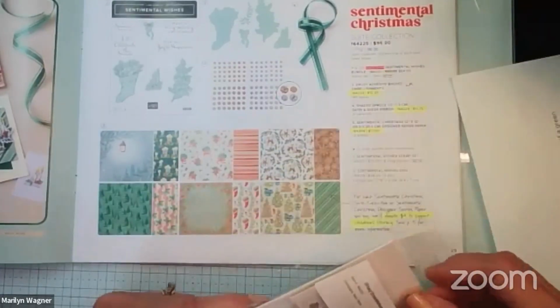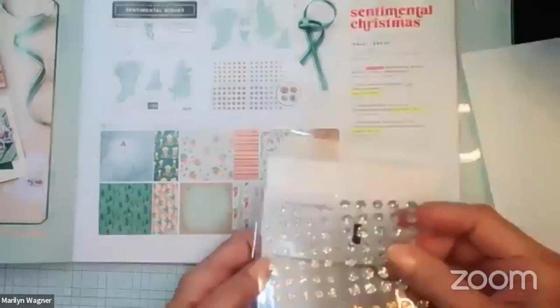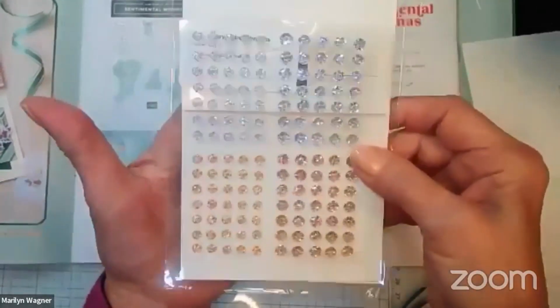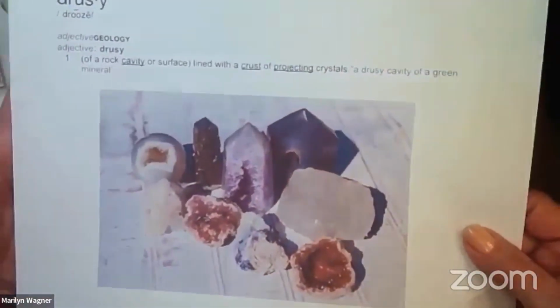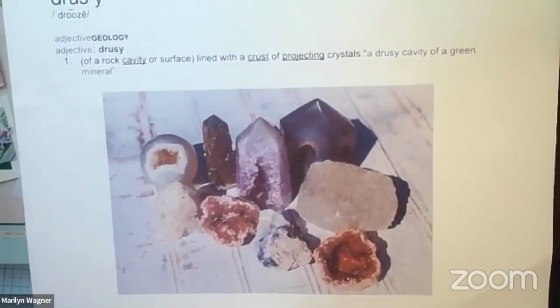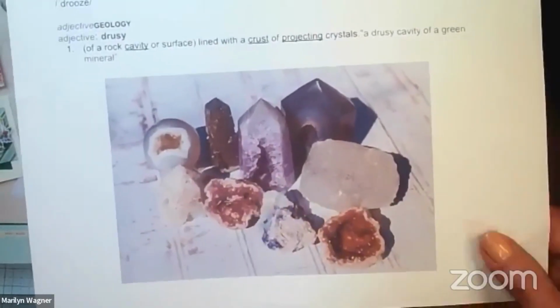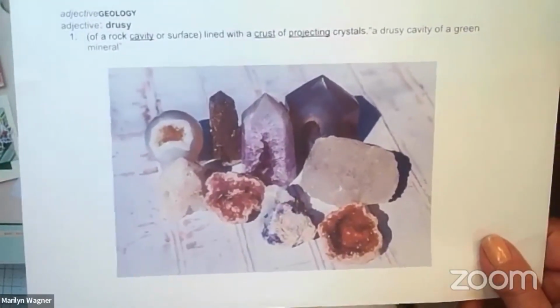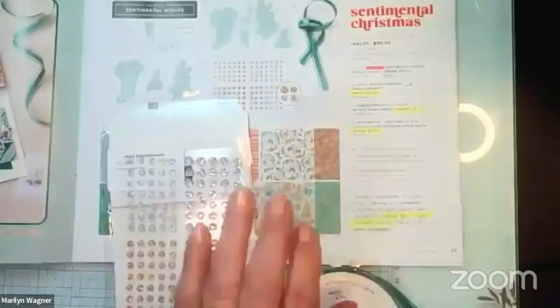The embellishments with this collection are the Druzy adhesive back embellishments. You can see how glittery they are, and Lillian was able to find for us the actual meaning of that. So if you were wondering where that word came from, like I was, it's based on how these rocks lined with a crust of projecting crystals is what they called it. So thanks, Lillian, for doing that.